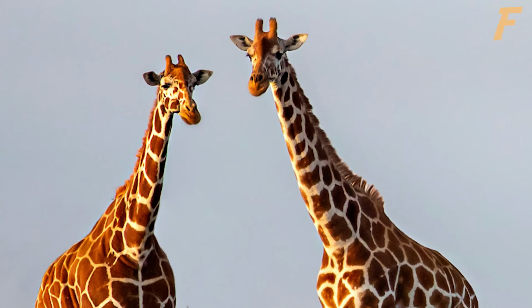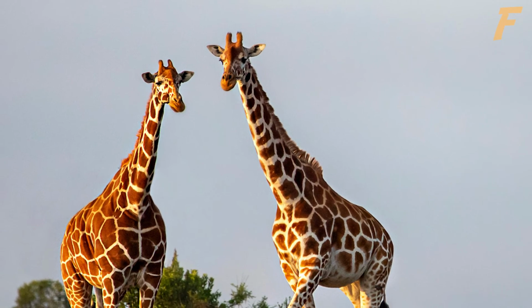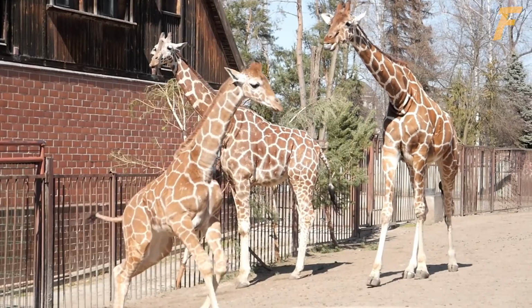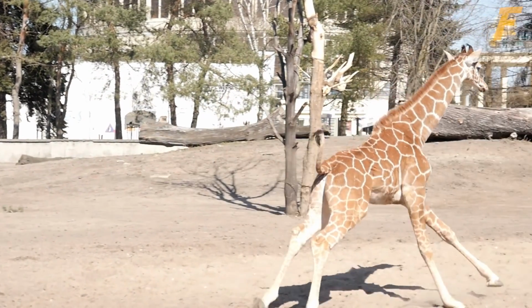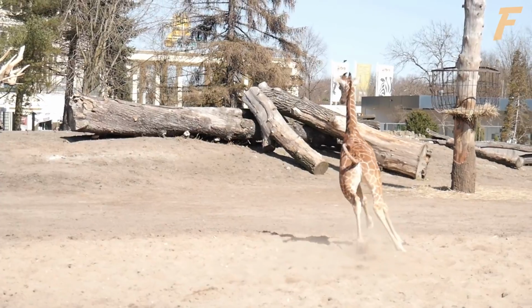The most common giraffe in the world is the reticulated giraffe. It is the most prevalent in zoos, and it hails from the Horn of Africa, which is a peninsula. The reticulated giraffe has large, polygonal, liver-colored patches that are surrounded by a network of bright white lines. Deep reddish-orange patches might also cover their legs.